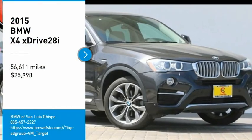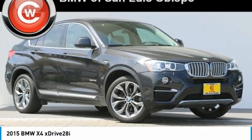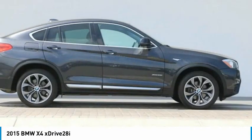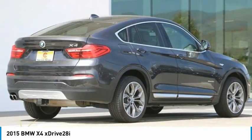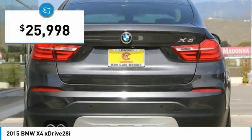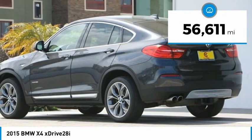We are pleased to show you the 2015 BMW X4. The BMW X4 provides excellent handling and comes standard with all-wheel drive. The X4 has an attractive interior which is outfitted with extremely high-end materials and is priced below $30,000. This vehicle has less than 60,000 miles.